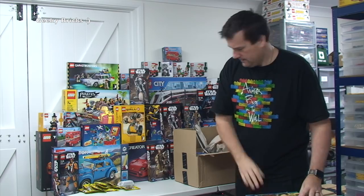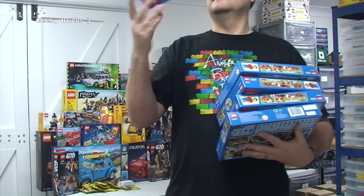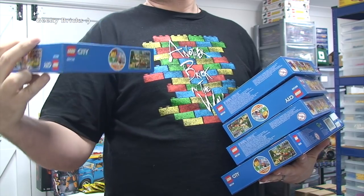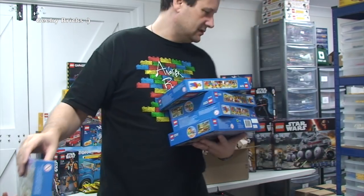Wow, awesome. We've got five of the same set in here by the looks of it. There's so many characters in that. I know. Lego City 60134, Fun in the Park, I think that's called. I think it is. Might be wrong. But we've got five of those.